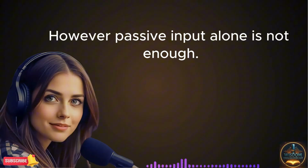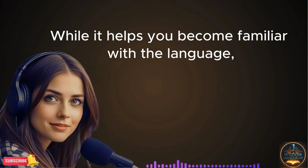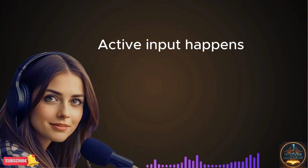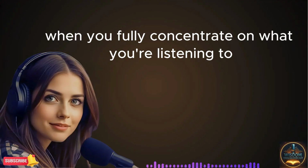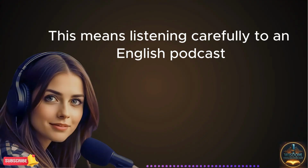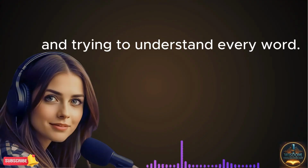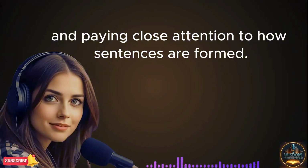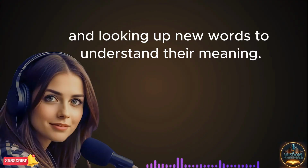However, passive input alone is not enough. While it helps you become familiar with the language, it won't make you fluent unless you also practice active input. Active input happens when you fully concentrate on what you're listening to or reading. This means listening carefully to an English podcast and trying to understand every word. It means watching an English video without subtitles and paying close attention to how sentences are formed. It means reading an English book and looking up new words to understand their meaning.